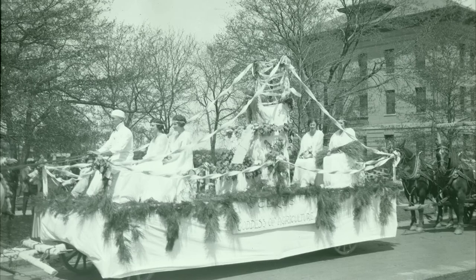The East Campus had its own event called the Farmers' Fair, and this is a photo of their queen. They had a queen, Ceres, the goddess of agriculture. They had a parade and they had other events. The campuses were still pretty separate. Students didn't have cars for the most part, and there wasn't as much cross-fertilization as there is certainly now.